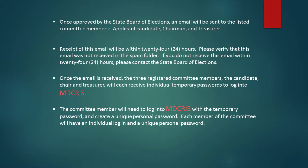Once approved by the State Board of Elections, an email will be sent to all the committee members, the candidate, the chair, and the treasurer. If you do not receive this email within 24 hours, please let us know. It's important that you may have to look in your spam folder for such emails. If you do, please make sure that the State Board of Elections is a safe sender.